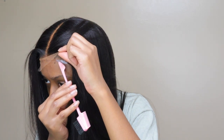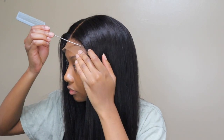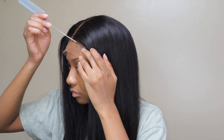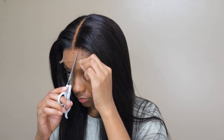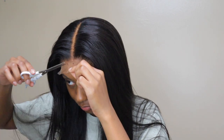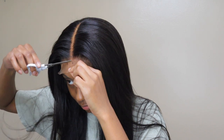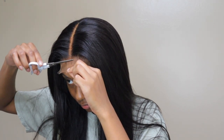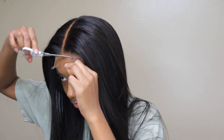I did clip the ends of it so that the ends weren't so wispy looking. I like for my ends on my wigs to be a blunt straight across cut. It makes the hair look thicker as well. So I'm just cutting the lace off, and this is a really quick install. Closures are so quick to install, so that's one of the reasons I like them.